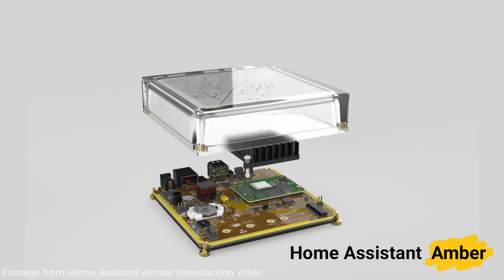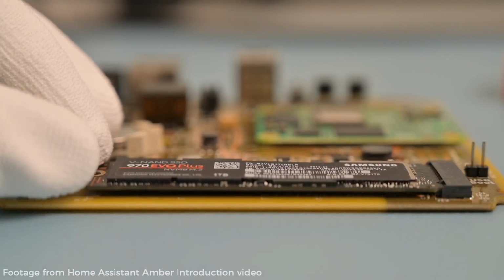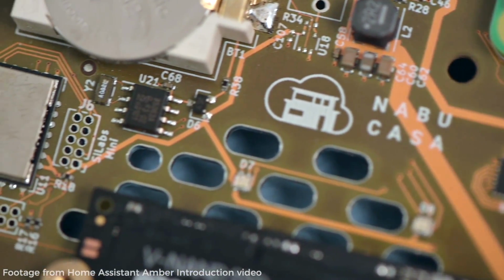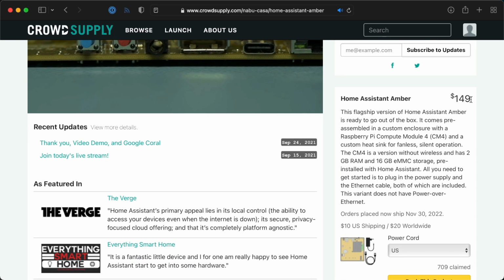Something that has a lot more utility though is Home Assistant's new Amber. The Amber is powered by a Compute Module 4 and incorporates Zigbee, an M.2 slot, RTC, and optionally power over Ethernet to make the ideal Home Assistant setup. It's currently on Crowd Supply, and the basic version costs $150 and includes a Compute Module 4.